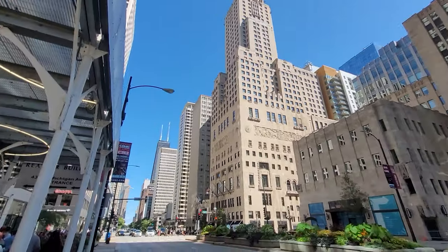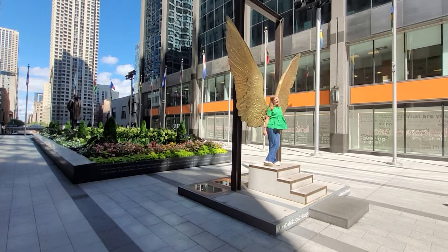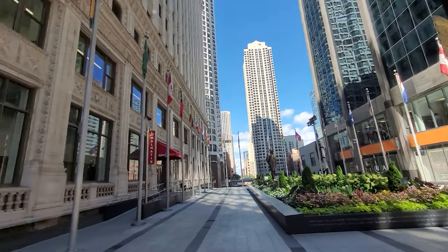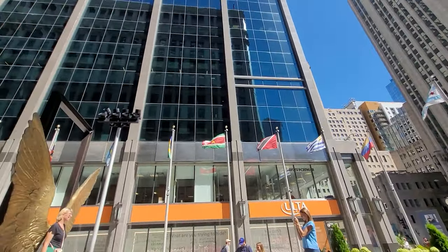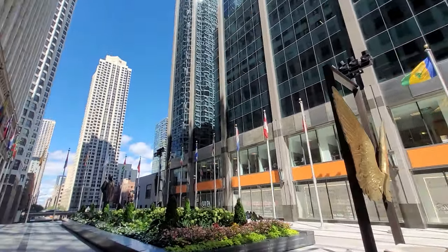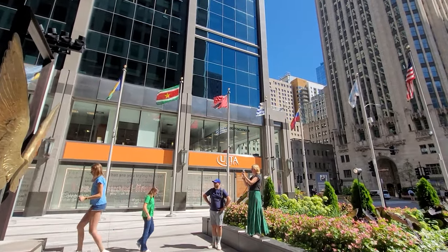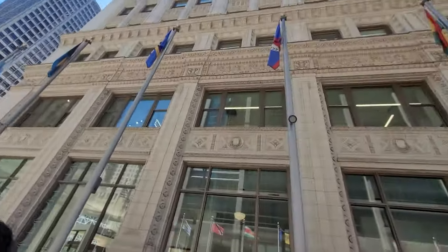Chicago is such a beautiful city. The Wings of Chicago monument. But in the background, look at this. This is nice, eh, Mike? Yeah. So I wonder what these flags are. I don't recognize. Oh, that's Myanmar. Is it? Is that Costa Rica, maybe? Chicago. I don't know any of these flags.